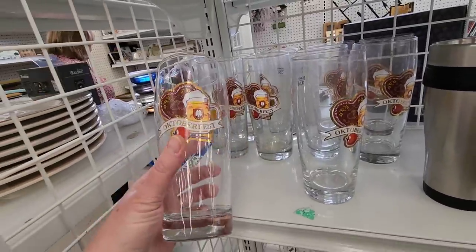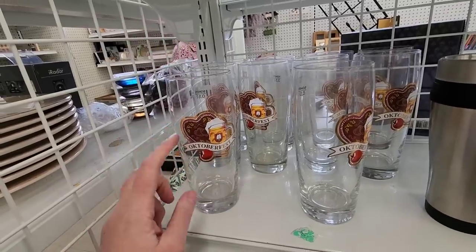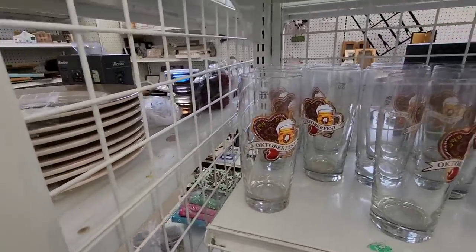Oktoberfest mugs. What's an Oktoberfest? Oktoberfest is in October, and it's German, and there's a big German gingerbread cookie, and you eat and drink and sing and have a whole bunch of fun.